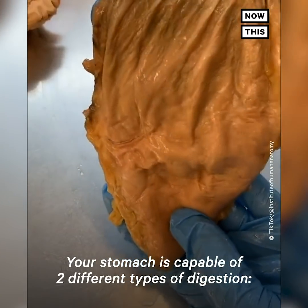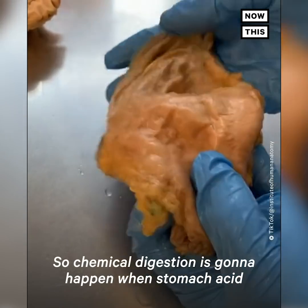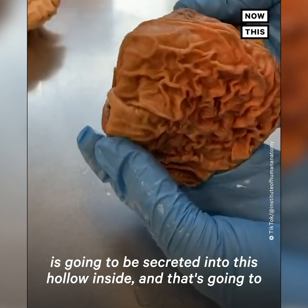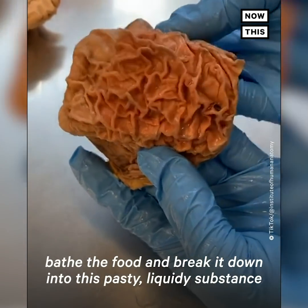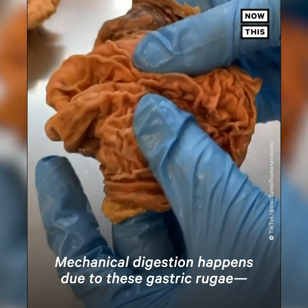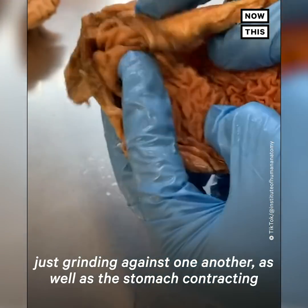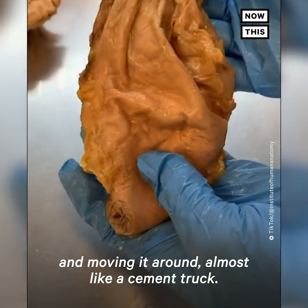Your stomach is capable of two different types of digestion: chemical and mechanical. So chemical digestion is going to happen when stomach acid is going to be secreted into this hollow inside, and that's going to bathe the food and break it down into this pasty, liquidy substance called chyme. Mechanical digestion happens due to these gastric rugae, these stomach folds you're looking at here, just grinding against one another, as well as the stomach contracting and moving it around almost like a cement truck.